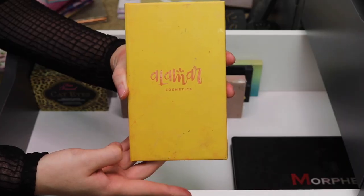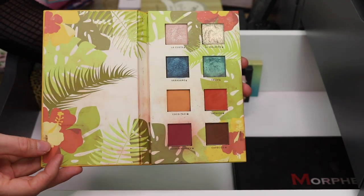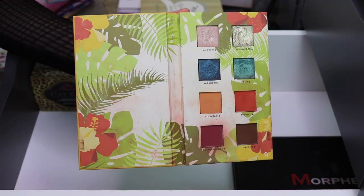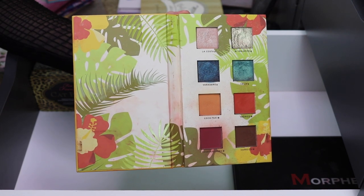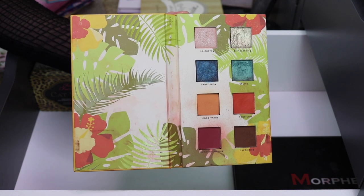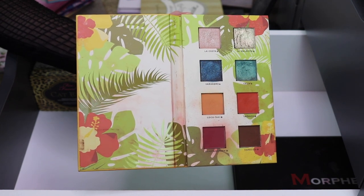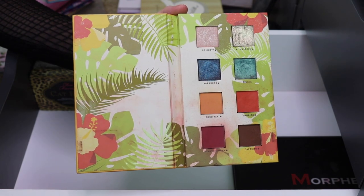Oh baby, here we go. This is the Alamar Cosmetics Reina del Caribe palette. Man, oh man, this palette is incredible. This palette came in a BoxyCharm, and the second I used it, I fell in love with it. The pigmentation in this palette is insane. And this being her first palette that she ever launched and it just be that good a quality, I'm in shock. Other companies need to take note on this palette. It is so good. It is just such a good palette.